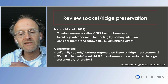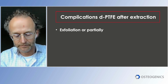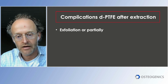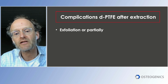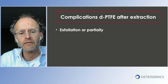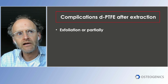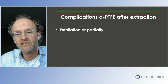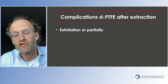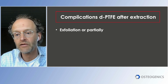But with all techniques, to be clear, and I want to show a really honest picture, you have a chance of complications. Complications with this d-PTFE after extraction, I will call exfoliation or partial exfoliation of the membrane. Infection is sometimes mentioned, but if I look back at the 40 years, we only had one patient with an infection. And if I look at the Hoffman study and also another study of Barbosa, I came up with more than 600 patients with this technique and no infection.